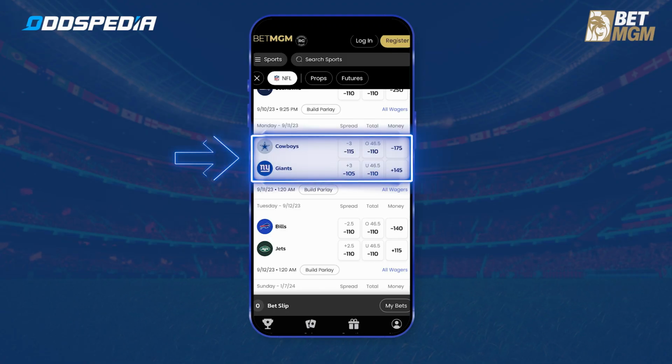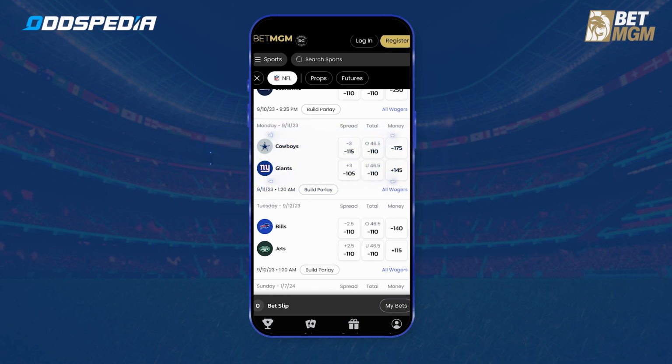Let's get into some examples here and explain more. For an NFL game between the New York Giants and Dallas Cowboys, you can see how BetMGM's odds rank higher than others. As you can see here on BetMGM, the Giants are minus 105 if you're betting on the spread, whereas on DraftKings, they are minus 110. Doesn't seem like a lot at first glance, but if you're constantly finding these small edges on a daily basis, your profits will begin to add up over time.